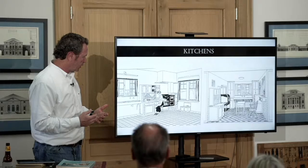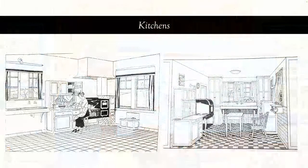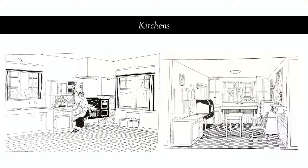This one doesn't even have kitchen cabinets, right? It just has a Hoosier cabinet. There's your stove. There's your sink. Yeah, this one has cabinets on either side. But again, they're very sparse. They're very small spaces.